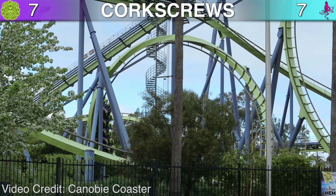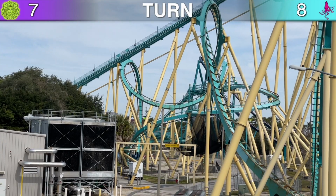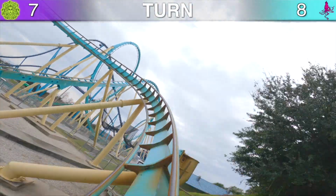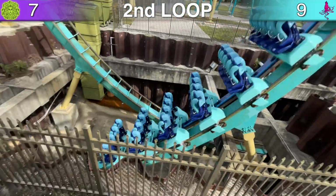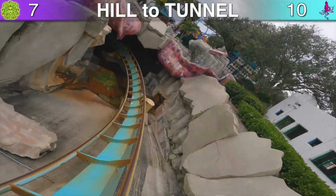Now let's go ahead and add up points for each coaster's individual noteworthy elements. Kraken has a very intense turn after its Cobra roll that is definitely more than just a turn, providing great positive G-forces. It also has an additional loop that Medusa does not have, and following that, Kraken has a scenic hill that ends in a decently themed tunnel.